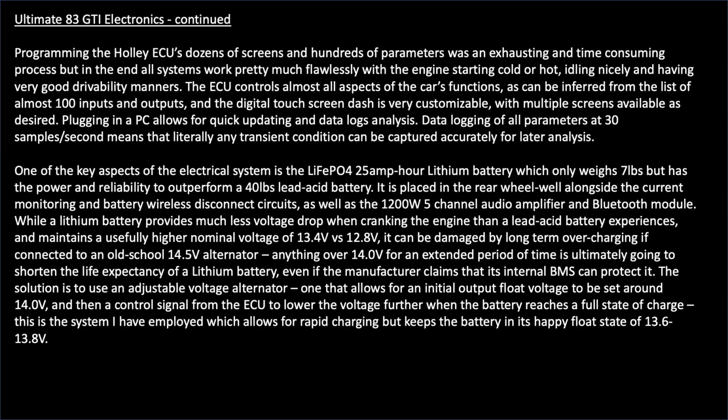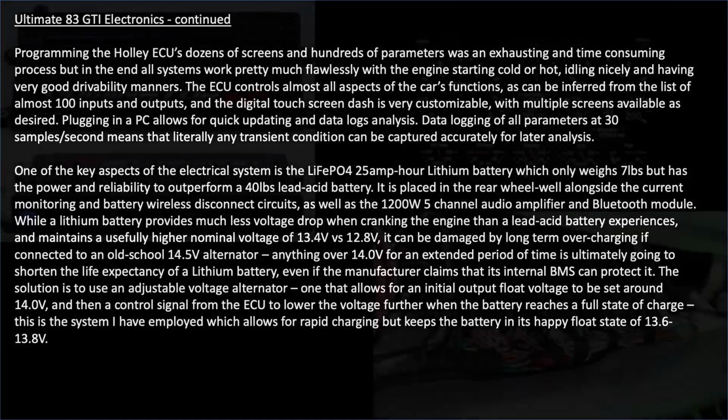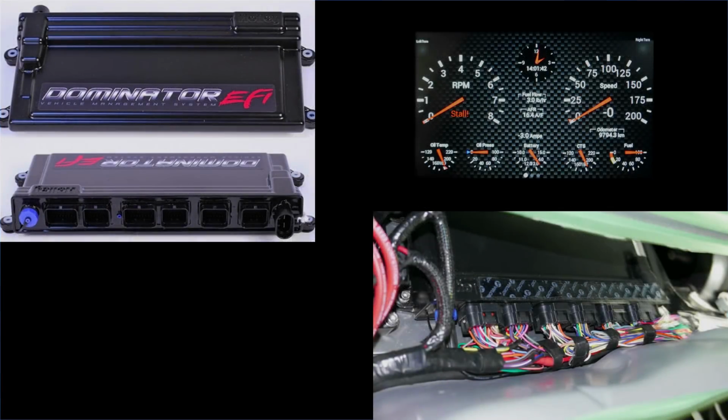charger. So if the car's been sitting for a long period, you can just plug a charger into the trunk, and I've written some software to control the charger so that it again won't overcharge the battery, because these chargers typically will pull the battery voltage up to 14.5 volts and just leave it there, and that's not what you want. The Dominator sits in the rain tray.